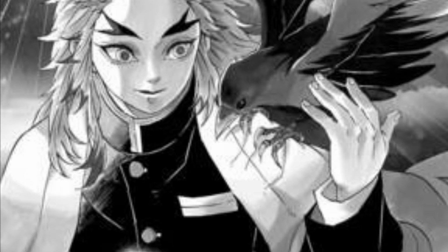I think it looks amazing. The crow, which I know is Rengoku's Kasugai crow. I don't know if I said that right. Tell me in the comments if I said it wrong. But it's his crow, and it just looks like it's flapping its wings. It's a still picture, but it looks like it's moving. Does anyone else see that?